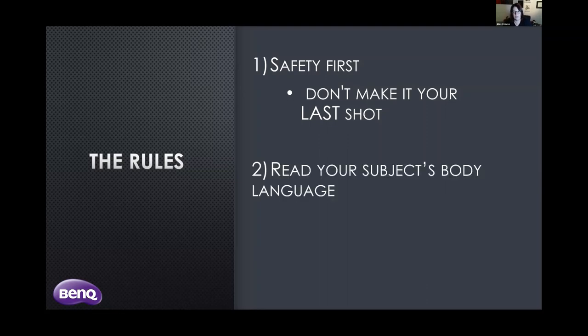Read your subject's body language. Animals will normally give us a warning before they do something. They normally tell us what they're going to do before they do it. We need to be aware of that and ready for it.